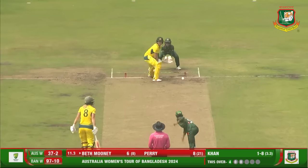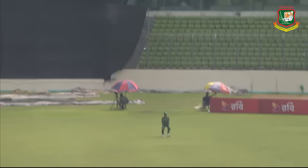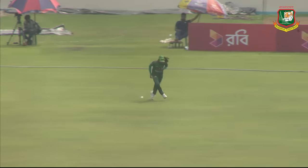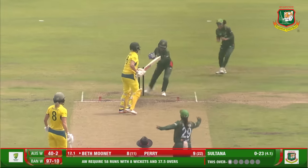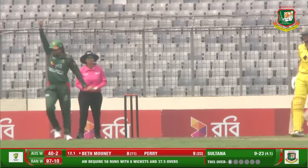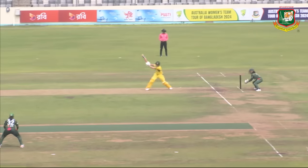Rabia now coming around the wicket again. There might be an opportunity, and it's dropped. Good captaincy from Nigar Sultana Jyoti, but unfortunately for Bangladesh. Oh, now that's an opportunity, and she stumped Beth Mooney. They're 39 for 2 now. Three.